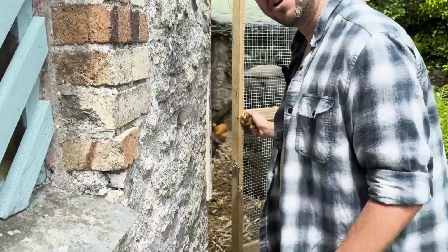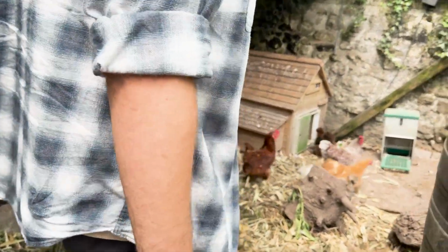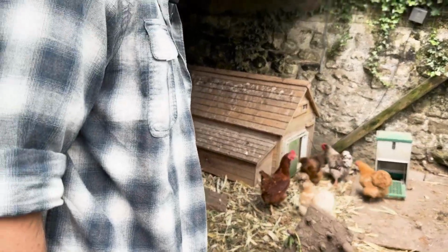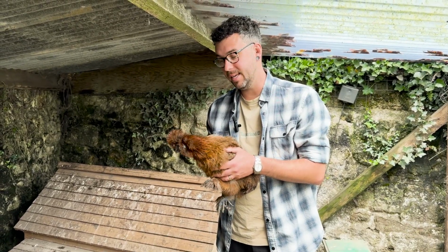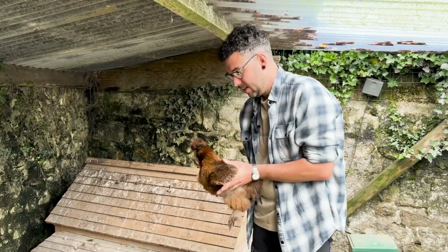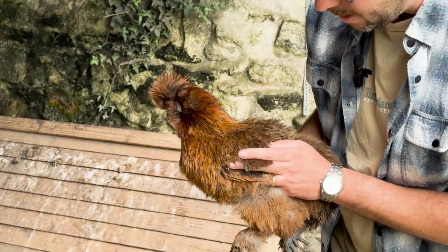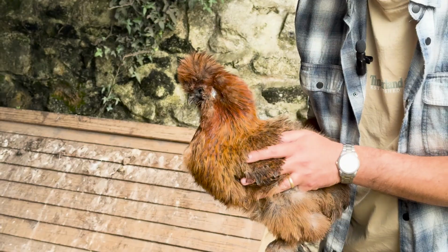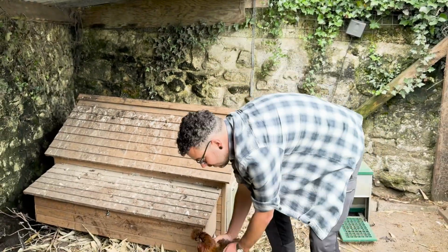I thought it would be a good time to just touch base with everyone and remind you who everybody is in our little flock. So first up, we've got one of our silkies. This is Colossus. She's a partridge silkie, so similar sort of patterning to Babs, but a silky breed, so lovely and fluffy. Bit scatty, but she's a lovely bird, very friendly.